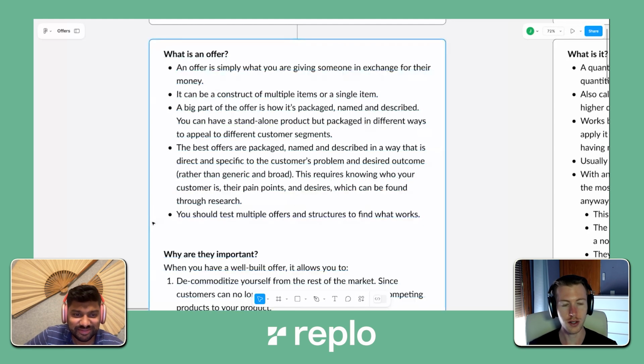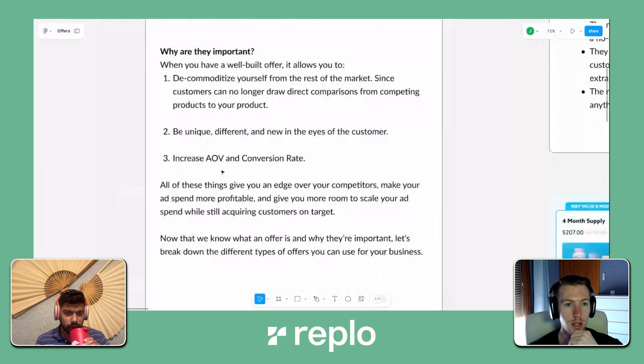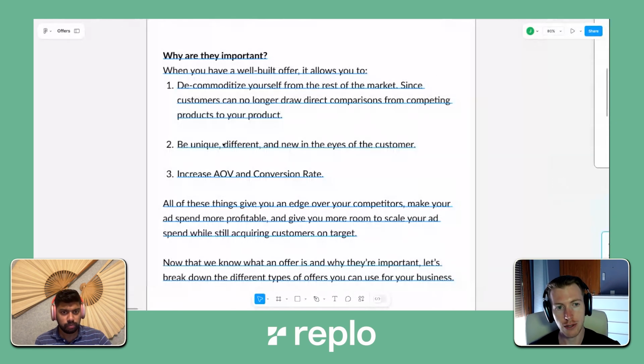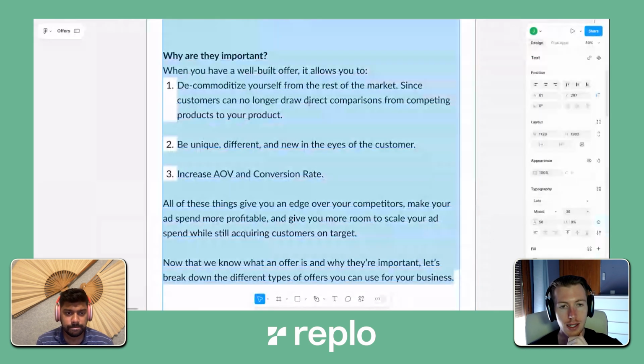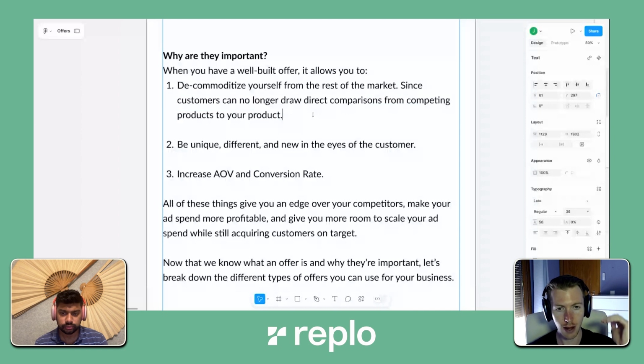What's next? Yeah, so just going into more of the importance of offers, before we dive into each of the types itself. As I mentioned at the beginning, when you have a well-built offer, it allows you to decommoditize yourself from the rest of the market, right? The whole idea here is that customers are always drawing comparisons from other products. They're thinking about the availability of similar offers on Amazon. They're looking at your competitors, they're doing research. And what we want to do is separate ourselves so that we cannot be compared one-to-one with those other items or only be compared on price. So an offer allows you to do that because it allows you to raise the perceived value, especially if you get it right. That's what it's designed to do.